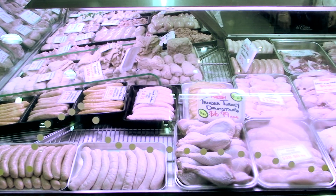This is an organic lamb shoulder. It's reducing the carbon footprint and keeping it as close as we can to the market and as close as we can to the consumer.